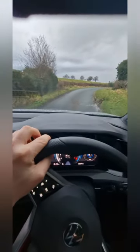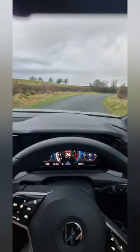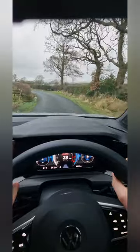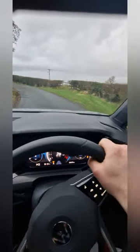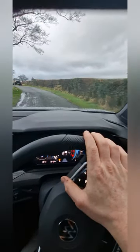For some reason, to turn the traction control off in this car, you've got to go through all the horrible digital screen, and then it's something to do with brakes apparently. So to turn the traction control off, you go into the brakes submenu. Doesn't make much sense to me. I think that actually makes the car louder as well.